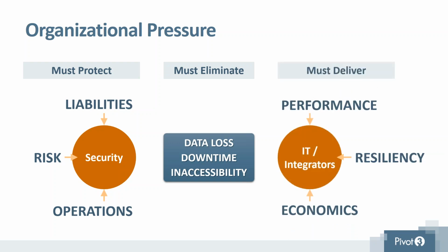So as a result of that, now we are putting more and more pressure on either our IT departments or our systems integrators or somebody to deliver solutions, to deliver systems and infrastructure that provides the highest level of performance, the highest level of resiliency, and of course does so in a way that stays within the typical constraints of a security budget and the amount of money and finances that we have available to deploy this technology.